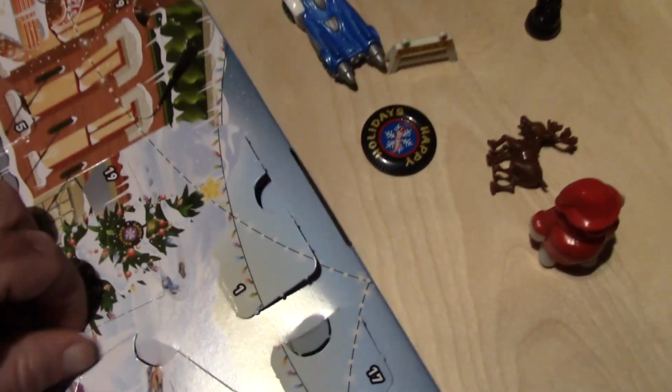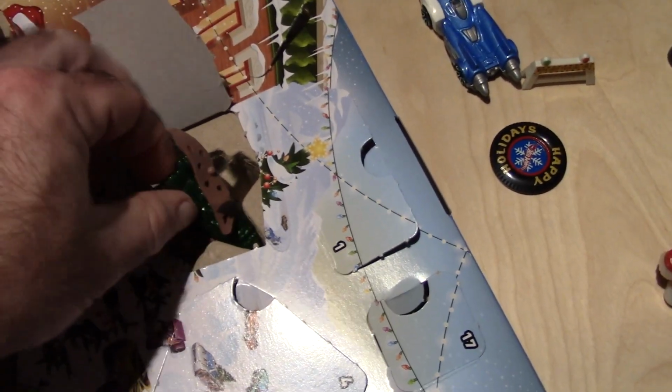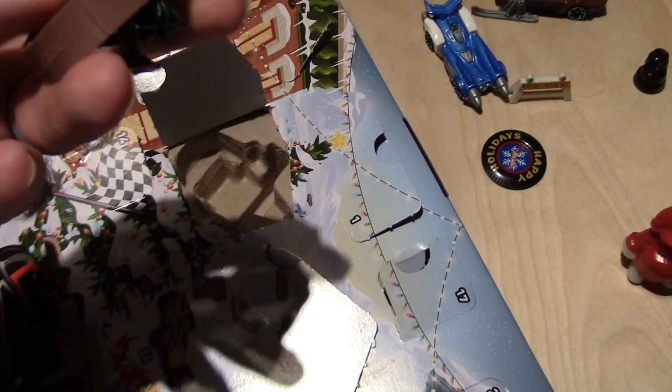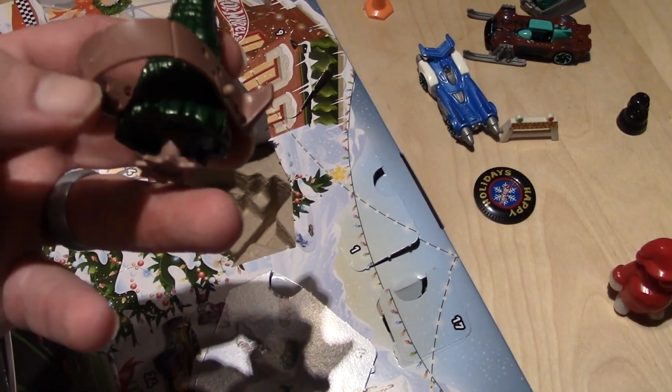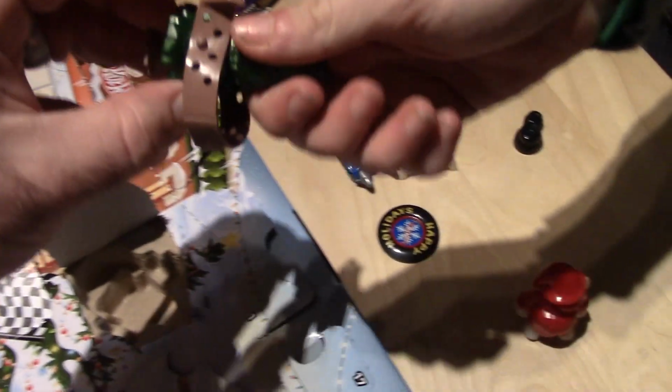All right, reindeer. Number 19. I tried that way. There. Like that. Oh, it's a Christmas tree. So you can put it on top of a car. Yes. Awesome. All right, number 20.